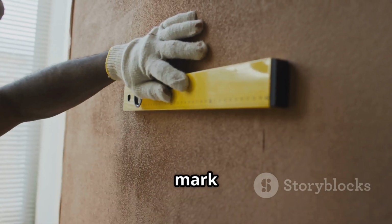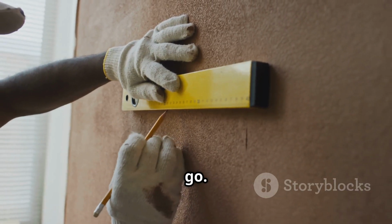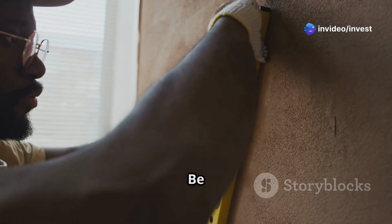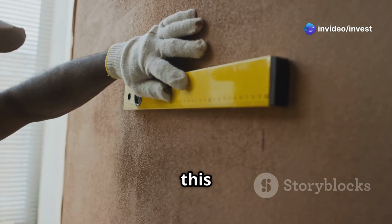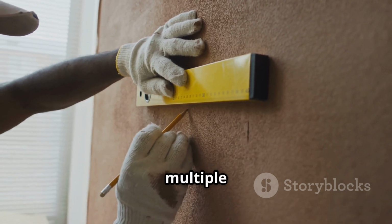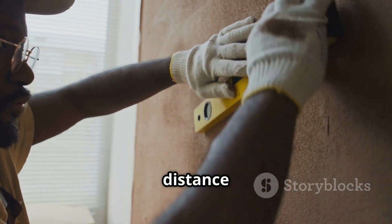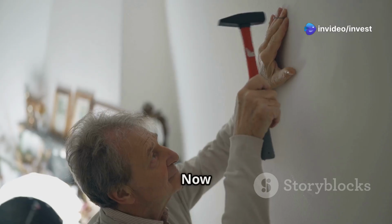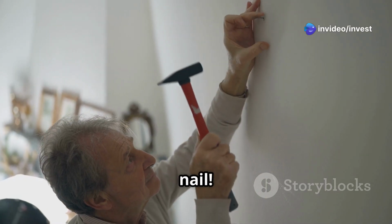Make a small pencil mark on the wall where the hook should go. This mark will serve as a reference point for where to place the nail or hook. Be precise with your mark, as this will determine the final position of your picture. If you're using multiple hooks, make sure to measure the distance between them to ensure they are evenly spaced. Now you know exactly where to hammer your nail.